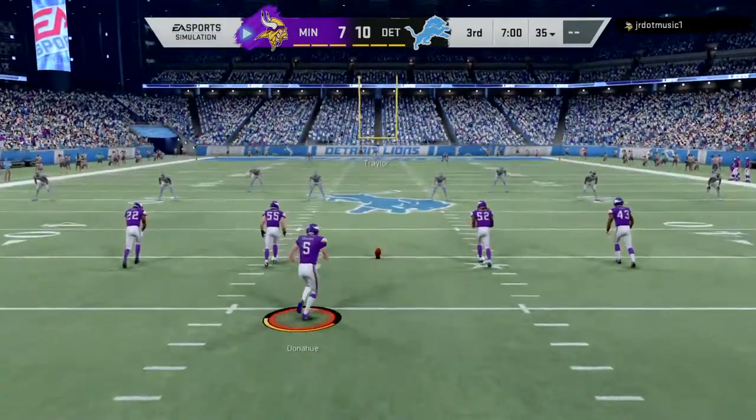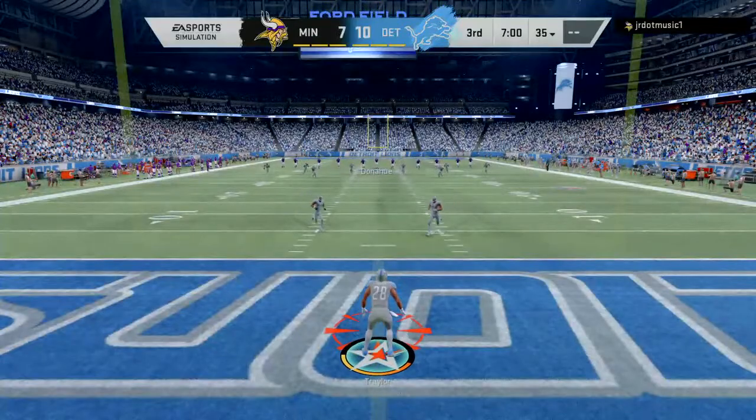The Lions in the lead, and they're going to get the football first as well as the second half is underway.